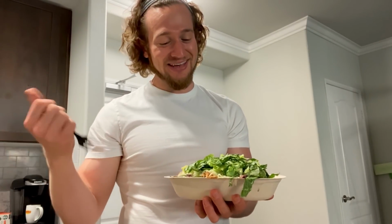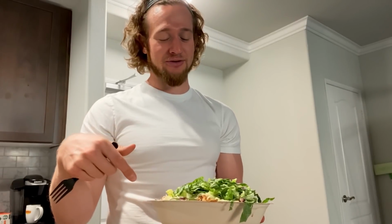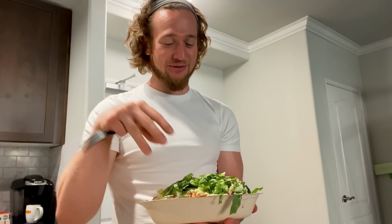I'm gonna show you what the calories are, then I'm gonna show you how I actually eat it, because I add a little something else to this to make it even more filling for the calories. So let's go over the calories, the protein, all that action, how you can find it for yourself when you get Chipotle for yourself. Let's get it.